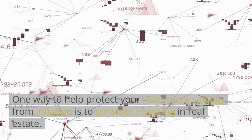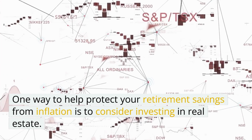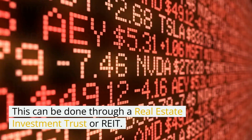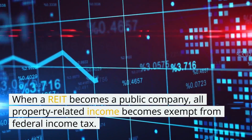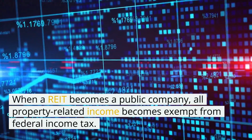Consider real estate. One way to help protect your retirement savings from inflation is to consider investing in real estate. This can be done through a real estate investment trust, or REIT. When a REIT becomes a public company, all property-related income becomes exempt from federal income tax.